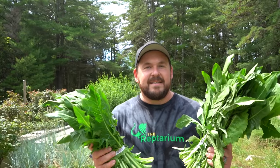We've got some organic dandelion delivered and also some curly endive. These are great additions to an otherwise naturalistic diet for tortoises. And remember, tortoises are grazers.